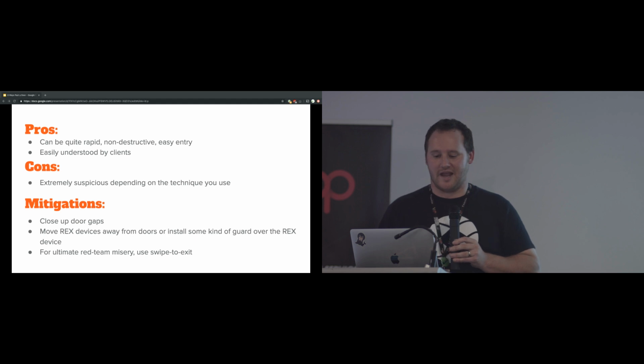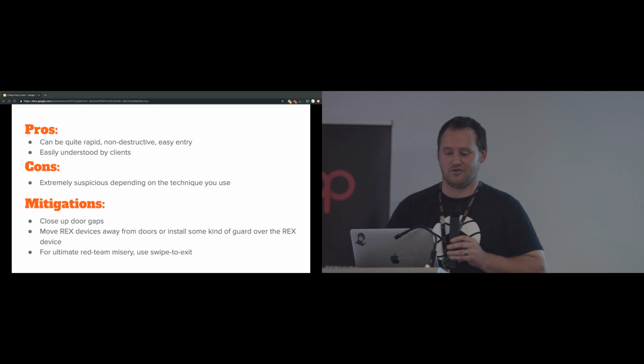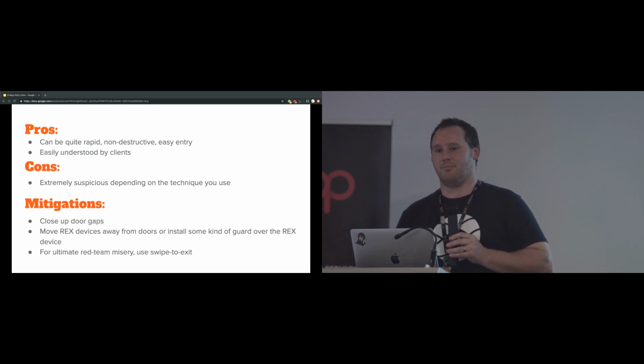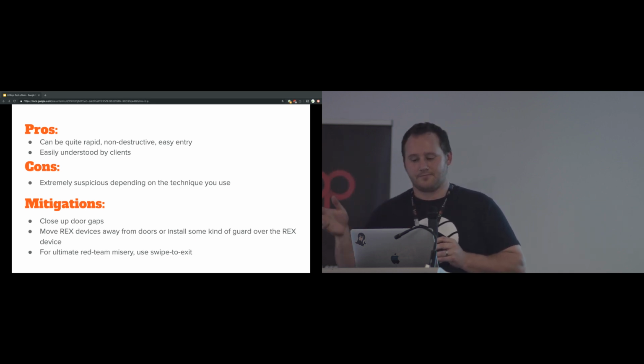And this brings me to the major drawback, which is most of the time, if you're seen while you're doing the exploity bit of this particular technique, if someone actually comes and looks closely at what you're doing, it can be very clear that you're up to something strange. If you're putting a stick with a piece of cardboard through a door and waving it around, it's like, what are you doing?